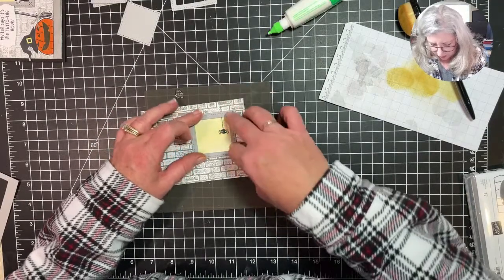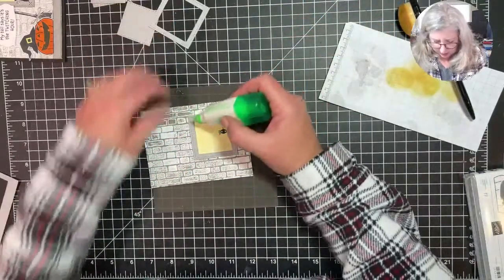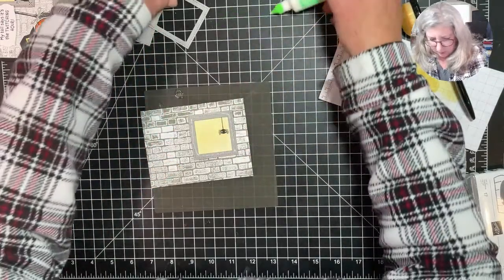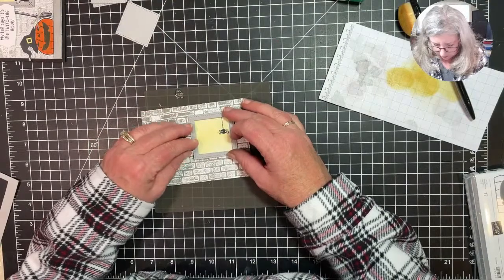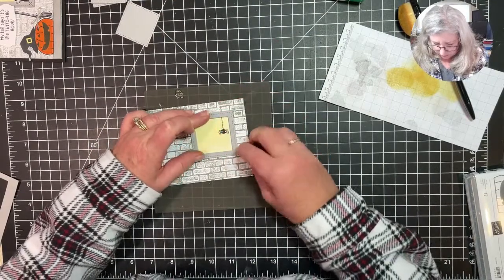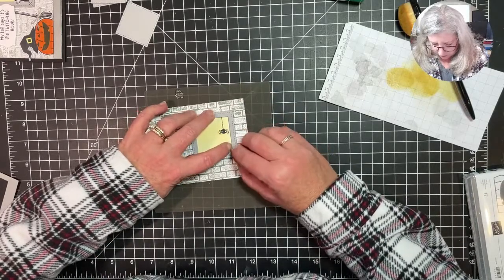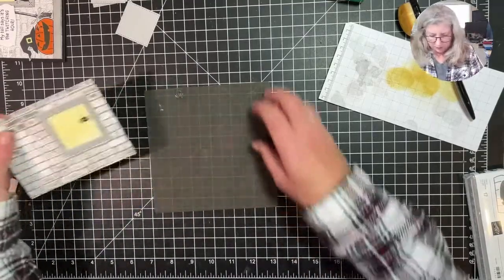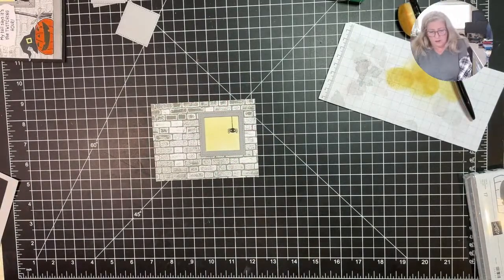I think I'm going to have to remove my fleece. I'm starting to get a little toasty. Okay. Window's done. Remove that. Yes, I do have to take this off.